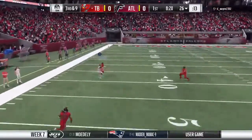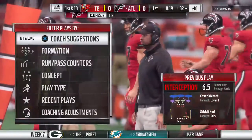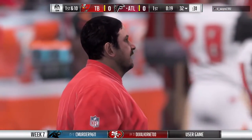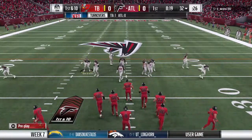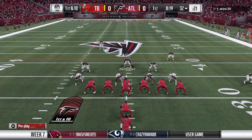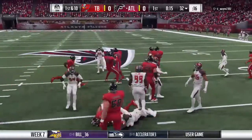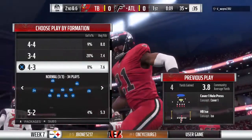Webb airing this one out for Evans. A battle for it, and it's intercepted. Picked off by the former first-round pick, Kevin Johnson. And they are going to set up shop at the 32-yard line. Here's the first carry for Ezekiel Elliott, and he'll be tackled at about the 35. And give him 4 yards there. It'll be 2nd and 6.